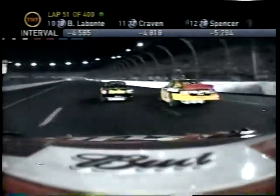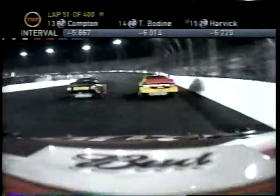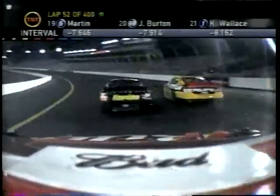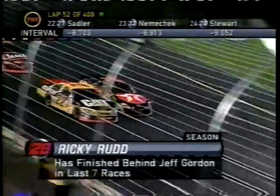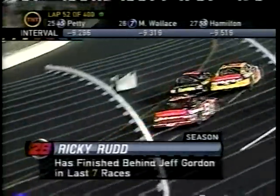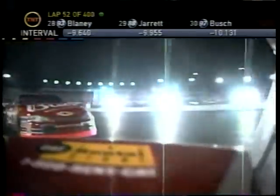Rudd working hard on trying to get that 4th position away from Ward Burton. What's this been, about 7 laps now? And the problem with it is, with Ricky down on the bottom of the racetrack, where he needs to be, he needs to let the car drift up right there. And when the 22 car is there, that's when you lose a little bit of track position. Now the 28 will gain a little bit getting into the corner here. But it's getting off the corner. When you have to pinch the car down, it makes it tough to make that pass.